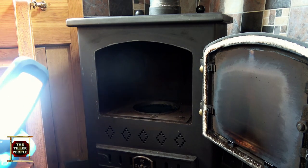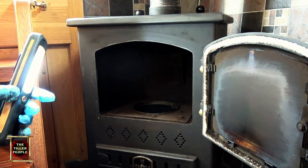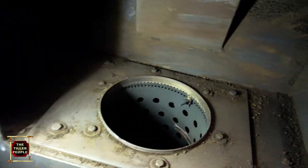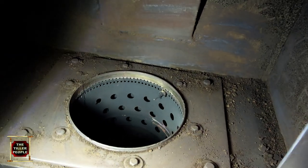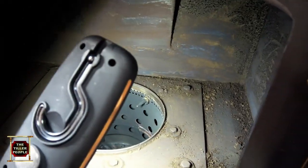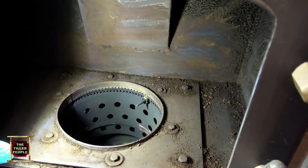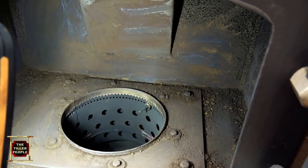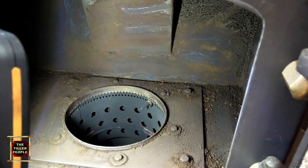Now I'll just try to show you inside before I continue. If you look there now, there's a bit of soot and a bit of bits and pieces round, so I'll get that cleaned out, and everything should be alright. So I think it's time to get on with it.